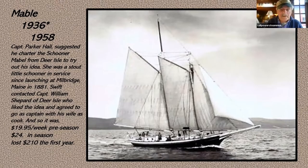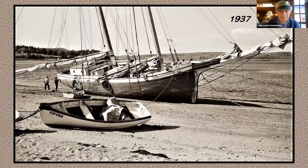And the next year, he decided, well, he didn't do well the first year, but he's going to try it another year. So he found an old vessel in 1937 called the Lydia Webster. Lydia Webster, she was one of these tired old schooners that had been carrying cargo all her life. You look at this picture of her on the beach, they're trying to caulk her up enough so that they can get her over to where they can work on her and get some accommodation put in her.